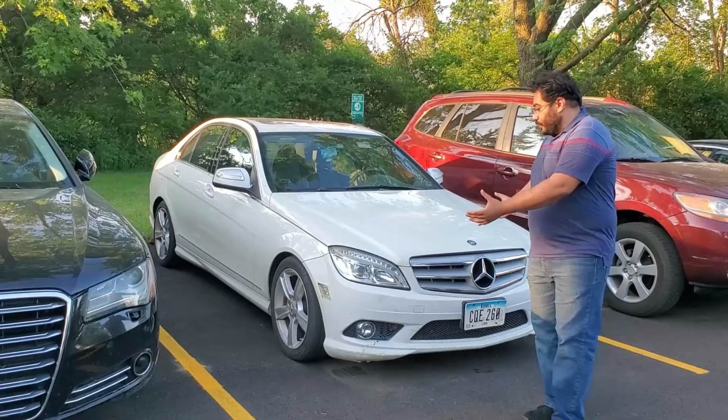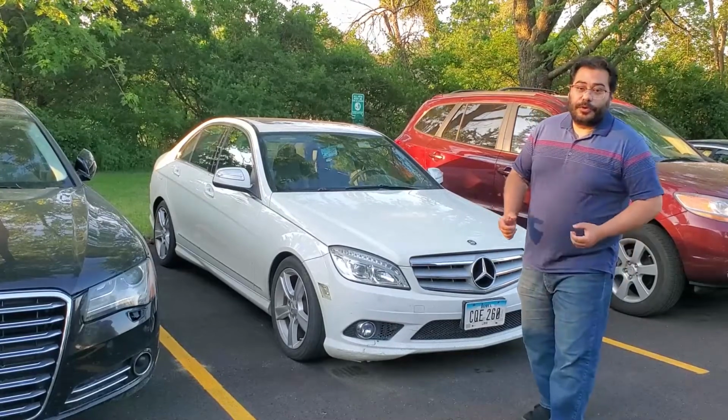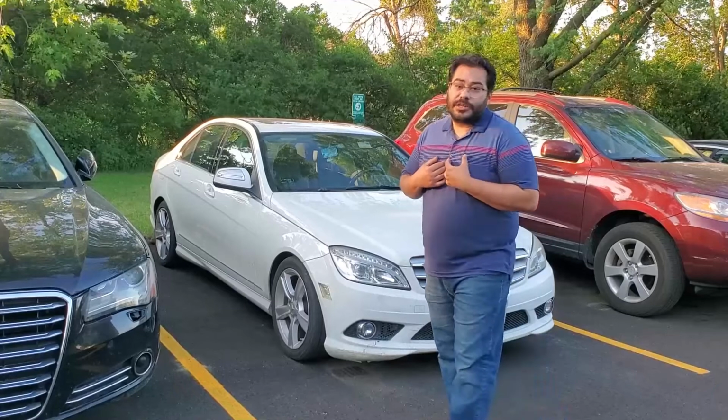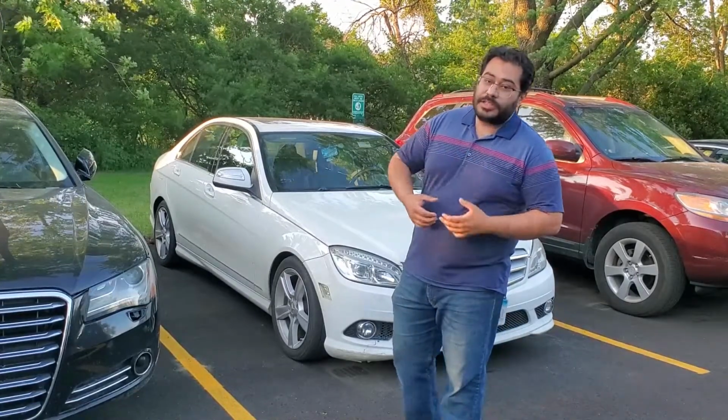This is my 2009 Mercedes W204. As people know me, I don't like to buy salvage cars. I don't like to buy cars at Copart. As you see, a lot of them have issues. Some cars, they are really good.